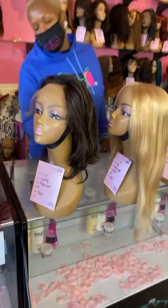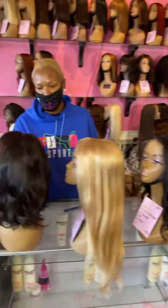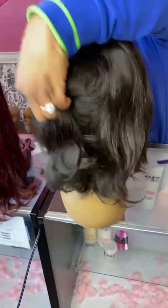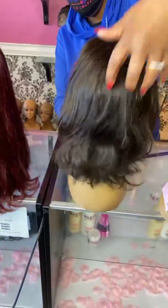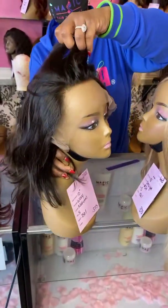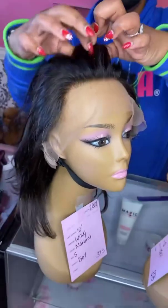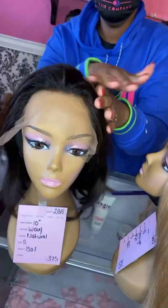So this is unit number 285. This is one of our most popular units. This is one of our everyday short 10-inch, very, very natural. This is an easy to throw on unit. Take a look at this hairline here. This is the standard hairline on all of our units here. You see it's free parting, so you can part this anywhere, giving you a really natural look and feel.